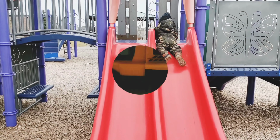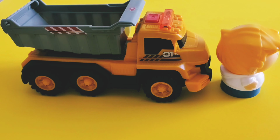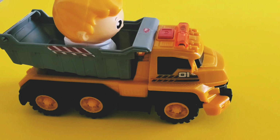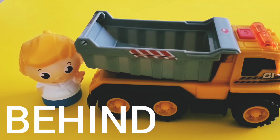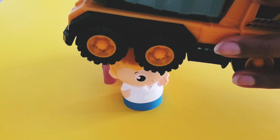Let's keep learning. The boy is in front of the dump truck. The boy is in the dump truck. Beep, beep. The boy is behind the dump truck. He's under the dump truck. Where'd he go? Peek-a-boo. The boy is under the dump truck.